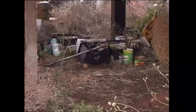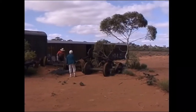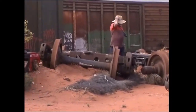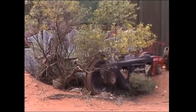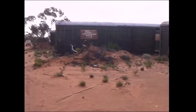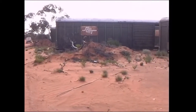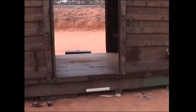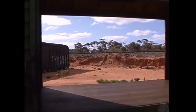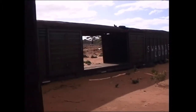Another derailment. Like the old western movies where they jump the horses through the carriage. We've got 10 carriages around here, all piled up.